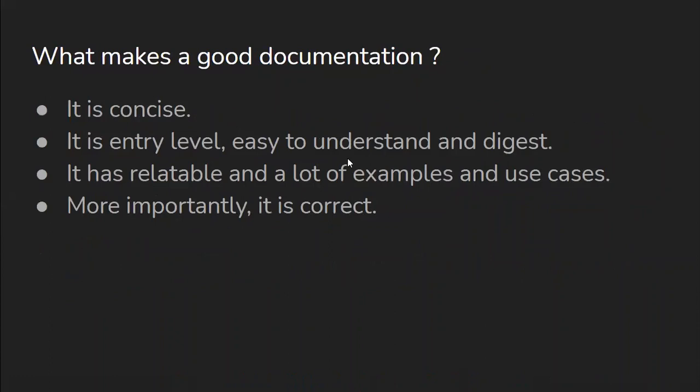What makes a good documentation? So basically, I've been saying properly documented APIs. What exactly makes good documentation? One, it is concise. When you are writing your documentation, you don't want to keep going on and on and on. You don't want to keep blabbing about something.